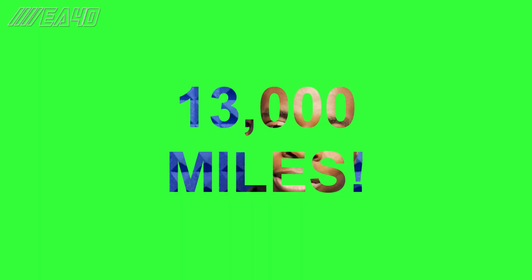In reality, the car was sold to a private owner, and last time I was with the car, it had over 13,000 miles. And the owner was very keen to mention that he has driven that car on the track. He was very proud to say that. So yes, this car has been pretty well driven and pretty well loved. So that's how the car made it to America.